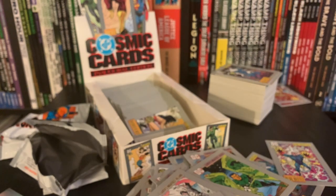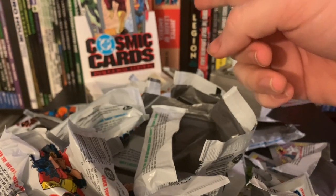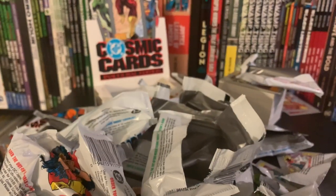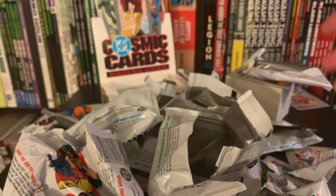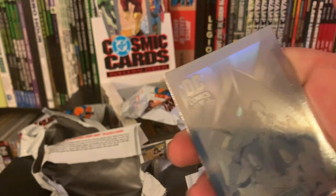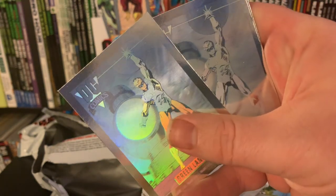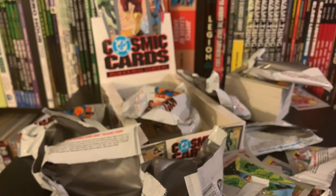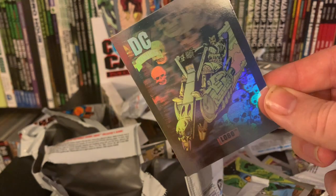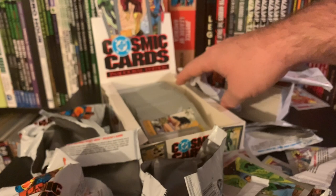That is it, folks. That is all. 36 packs. Every single pack. All 36 of them of the DC Cosmic cards. We've got our... Sorry about that. All of them right here. The only holographics we were able to get this time seems to be the Darkseid holo, the Hawkman holo, two of the Green Lantern holos, and last but not least, we have our Lobo holographic. Otherwise, we have a complete set of all 180 cards from the DC Cosmic Cards Inaugural Edition.